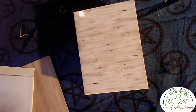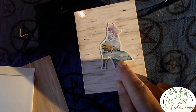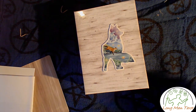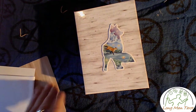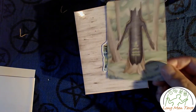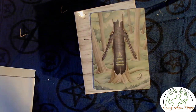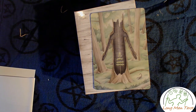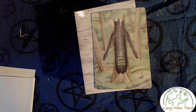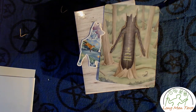We got a little, I think it's a sticker, and this gives you a sense of what the artwork is going to be like for this tarot deck. With it as well comes an extra card, and there was talk on the Kickstarter project that if a certain goal was reached, there would be extra things happening, and these are just lovely tokens, and they mean so much.